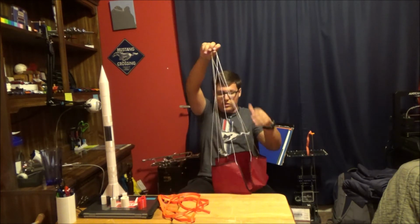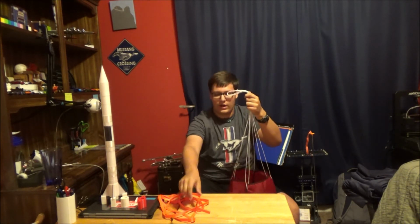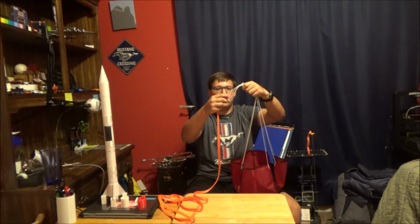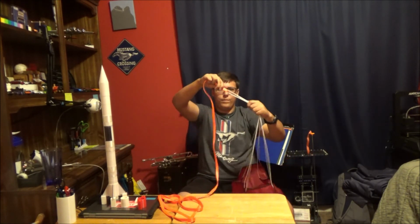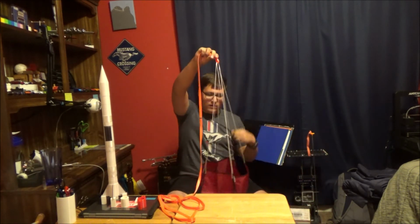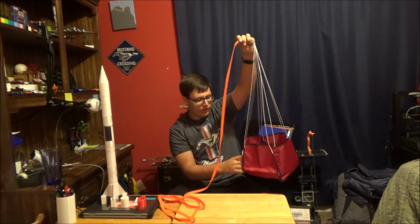So we can't just simply tie the inside of this to the rocket because it's a ton of strands. Instead we get this, which will support the rocket even lower down from these strings. So this will simply go through here, link up, be nice and sturdy. All of this is super strong, made out of nylon, super tough stuff, and coast us down to the ground safely, hopefully.